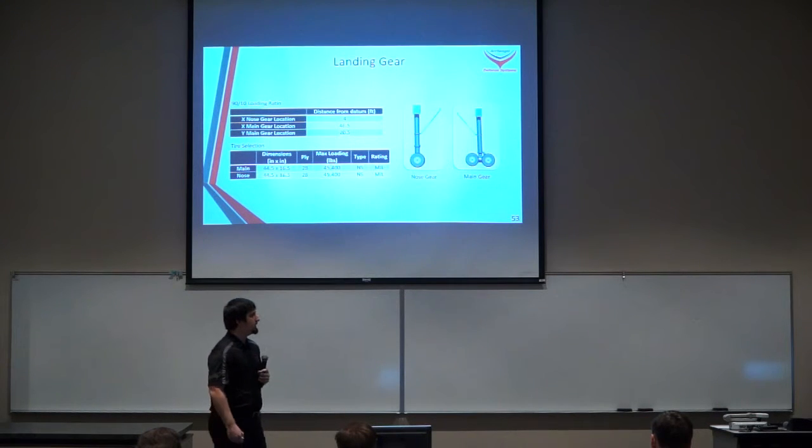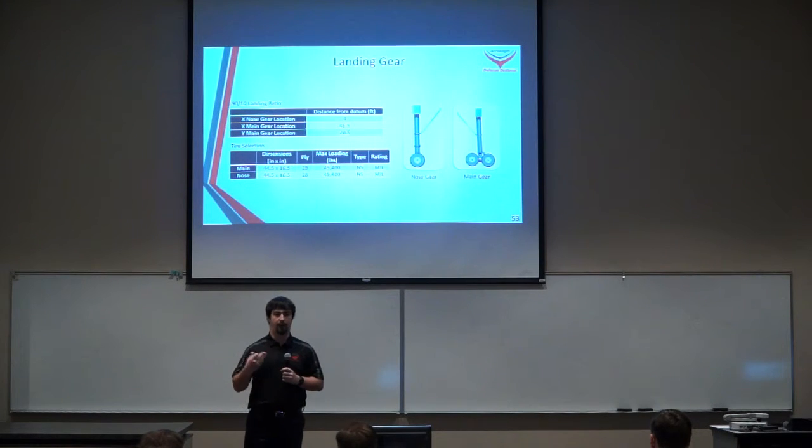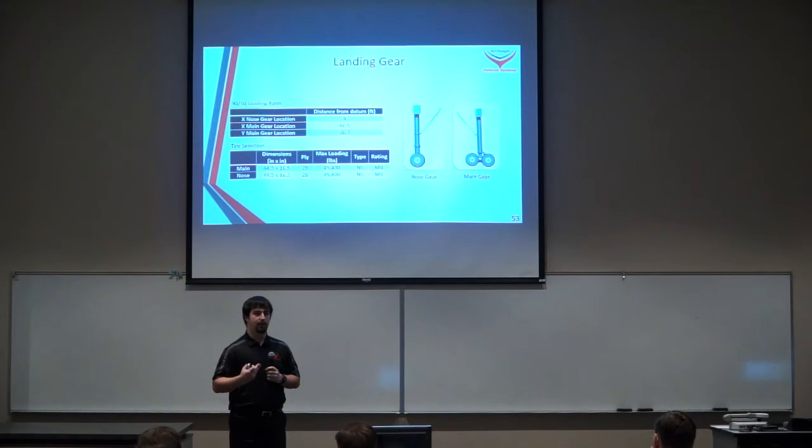Using the 90-10 loading ratio, we were able to use the same tire for both the nose gear and the main gear. This is assuming that the nose gear has a 2-tire configuration in the twin configuration, and the main gear has 4 tires in the twin tandem configuration.